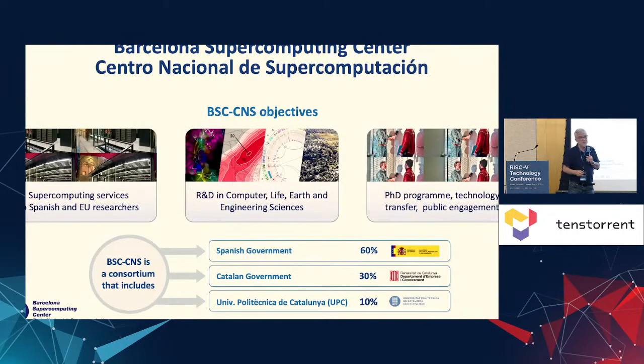Okay, so this is the Barcelona Supercomputing Center, the Spanish National Lab. The most important thing is there's a collaboration between institutions: the Spanish government, the different regions, the Catalan government, the capital.